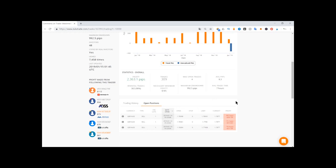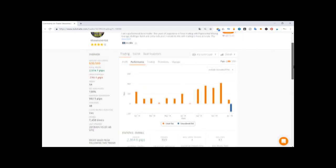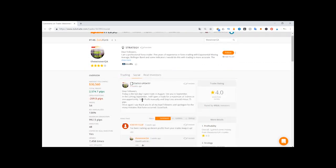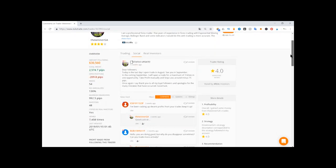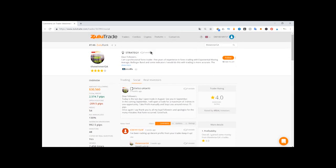Let's have a look at the open positions. Pound Aussie sell doesn't seem to be very good for the moment. Is there any message here? Three weeks ago, last time. No, not really. I don't feel that we should follow the winner this week. I'll have a look again next time.